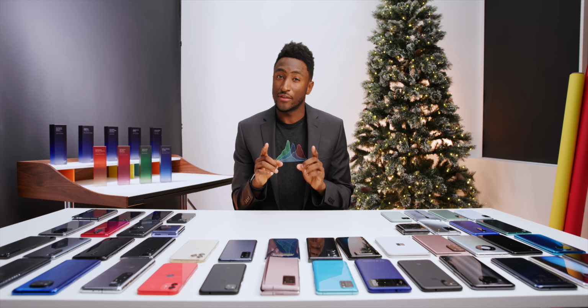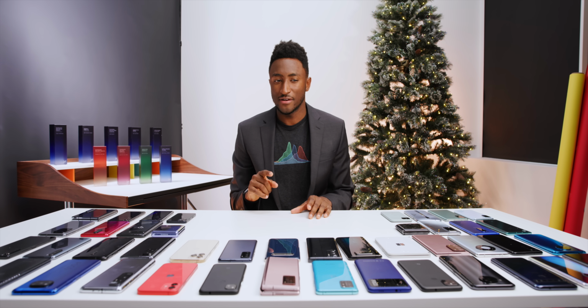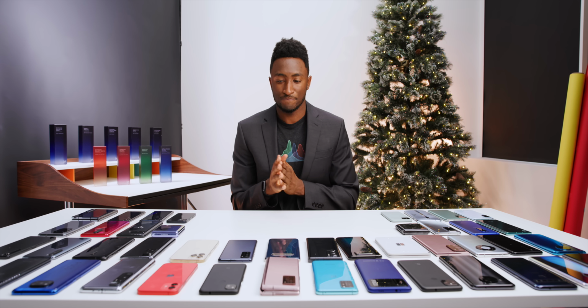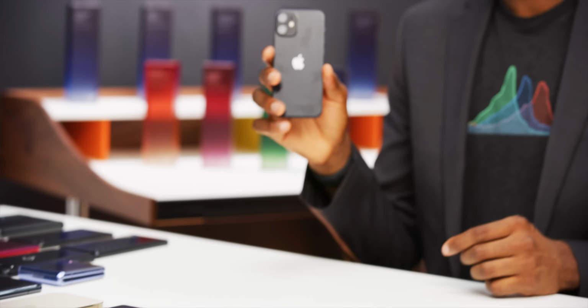And so because there's still a market for it, we like to reward when that's done well. This one, I think, is actually a little closer than you might expect, but the winner for best compact smartphone of 2020 is the iPhone 12 mini.